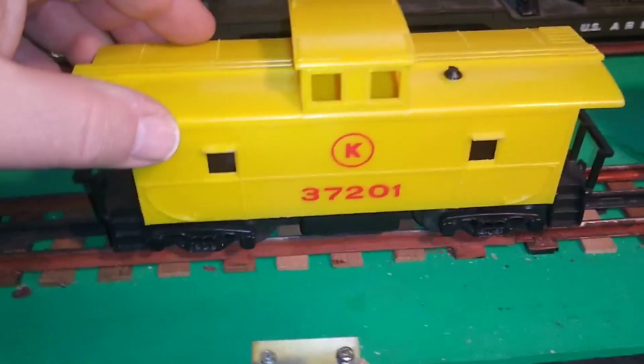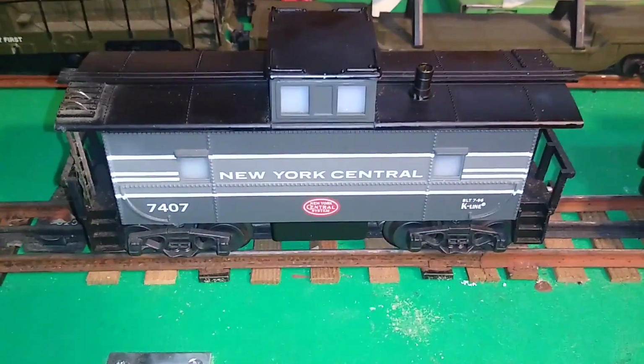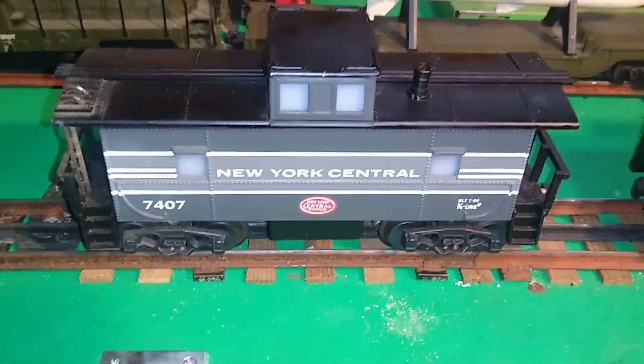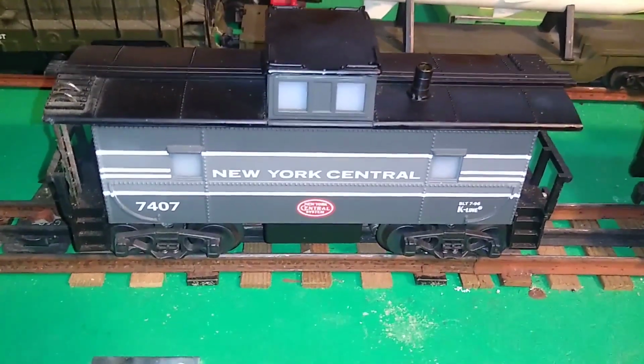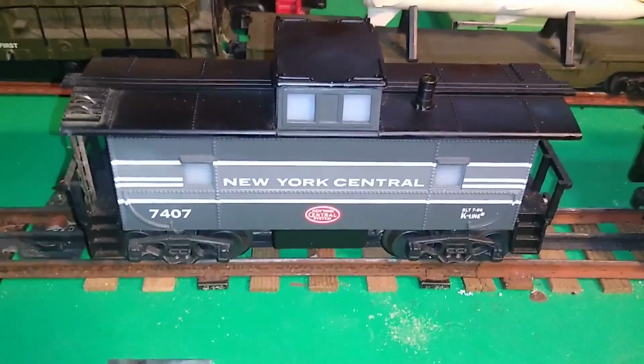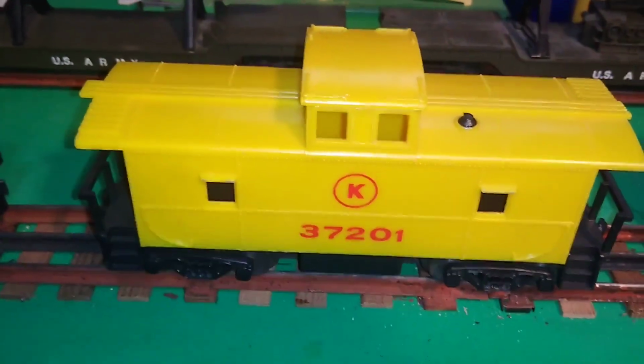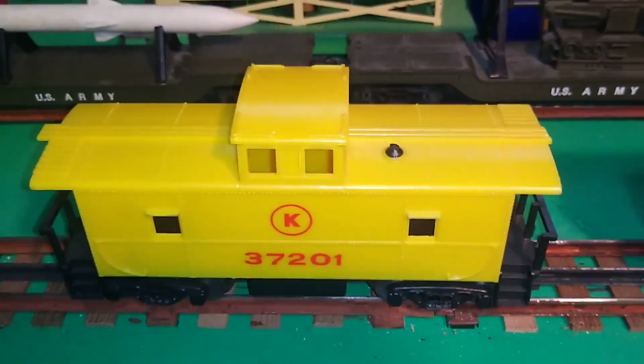The Kusan caboose, however, has had a much longer lifespan. It has been remade by Williams, by K-Line, by RMT, and I'm pretty sure, although I haven't done a side-by-side comparison, that the new Menards cabooses are also based on these Kusan molds. Well, is that all? Well, no.